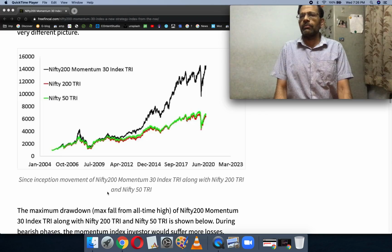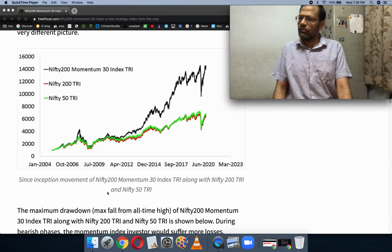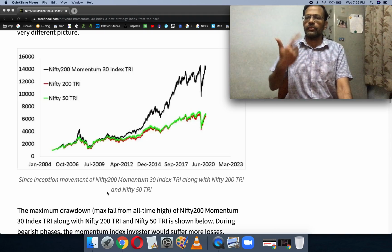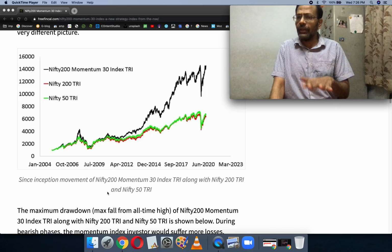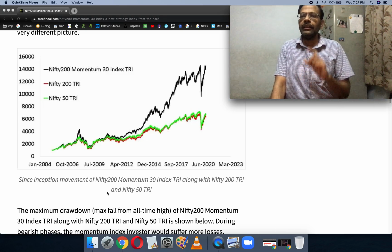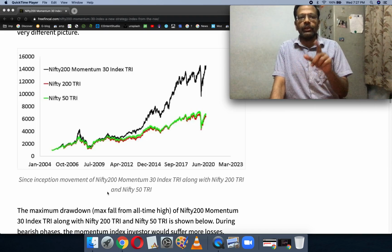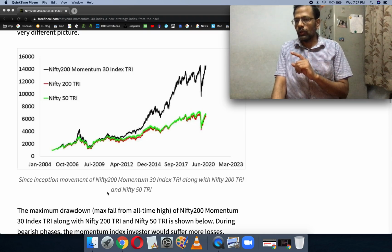Of course, momentum investing is a very volatile way of investing, and there will be a lot of churn in the portfolio. The number of stocks in the portfolio will change. Therefore, this index fund news from UTI takes importance. Plus, please recognize that momentum will not work all the time. When you see a graph like this, this is the since inception data from 1st April 2005.